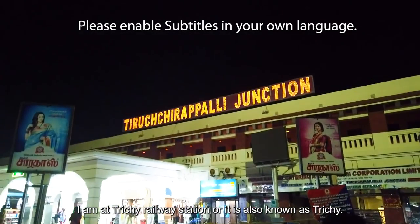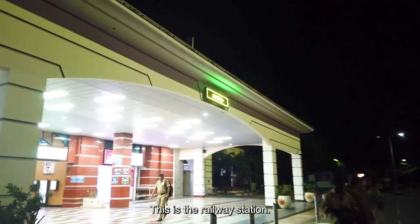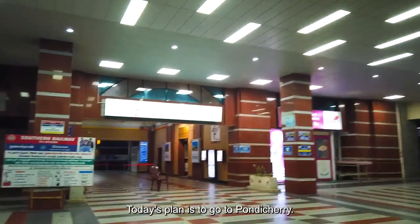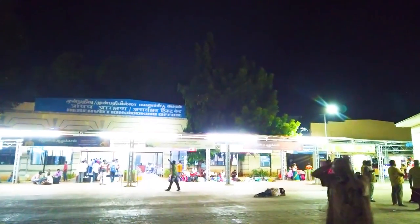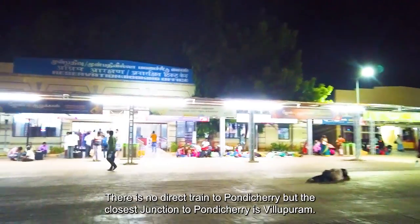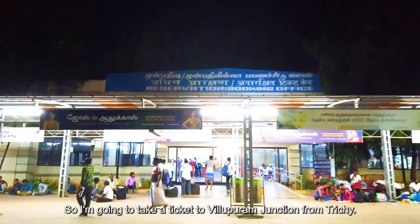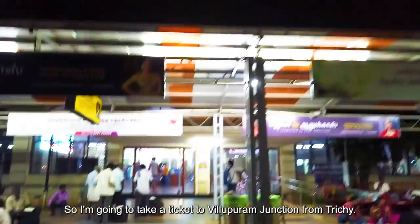I am at Trichy railway station, also known as Trichy. This is the railway station and the time is around 1:30 a.m. Today's plan is to go to Pondicherry. There is no direct train to Pondicherry, but the closest junction to Pondicherry is Villupuram. So I'm going to take a ticket to Villupuram Junction from Trichy.